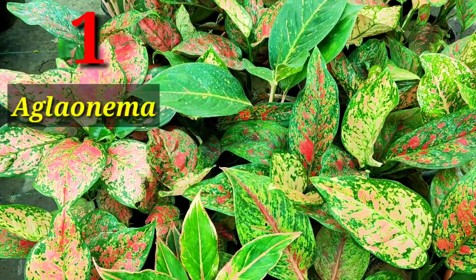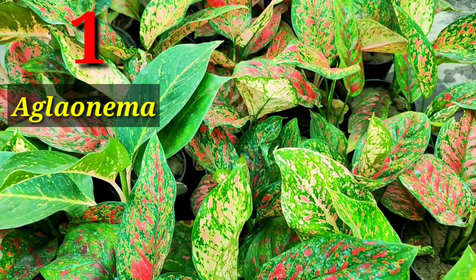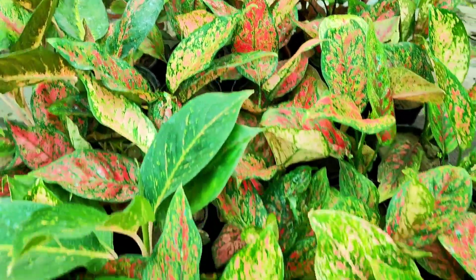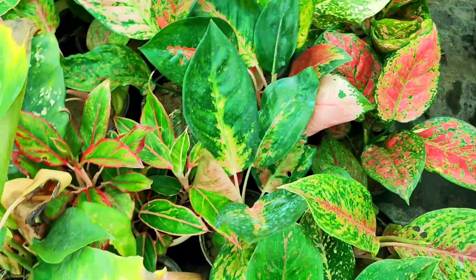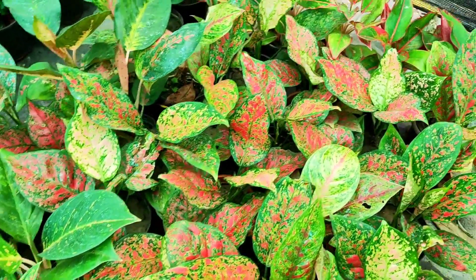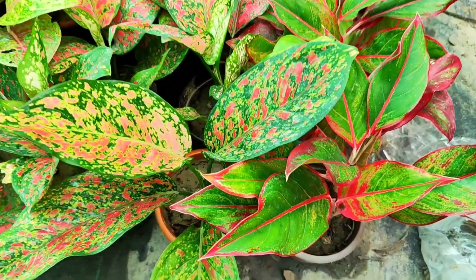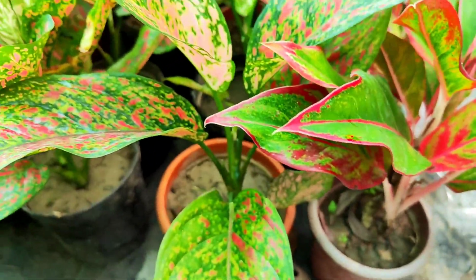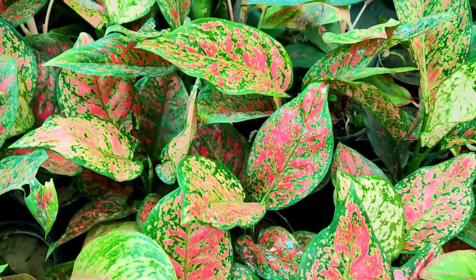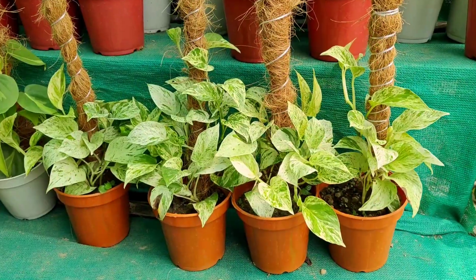So first my recommendation is Aglaonema. Aglaonema plant is very nice and stays for a longer period and the color combination is excellent. You can get around 50 varieties of Aglaonema, maybe different types of green Aglaonema or Chinese evergreen, or maybe lipstick Aglaonema or Valentine's Day Aglaonema. They are best suited for an indoor garden or maybe a balcony garden, and you can propagate it through its pups easily. So this is my first recommendation.